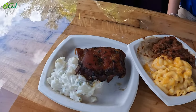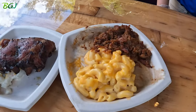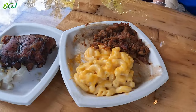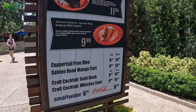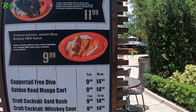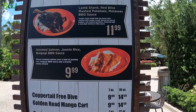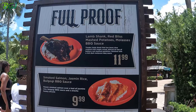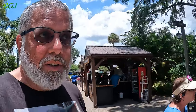And so this over here is a smoked chicken with the potato salad. And we have the beef brisket here with the mac and cheese. Ooh, man, that looks good. And the barbecue sauce is made from scratch here. Looks like we have another booth here with a smoked salmon, jasmine rice and bulgogi barbecue sauce, and a lamb shank, red bliss mashed potatoes, and molasses barbecue sauce. So I'm not sure if this is all of the barbecue sauces here, but if not, a majority of the barbecue sauces are made here, specialty of the chef.